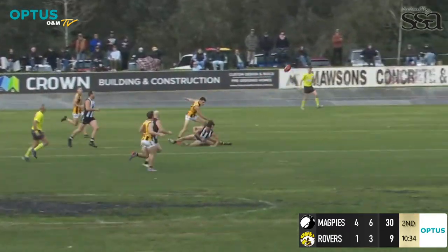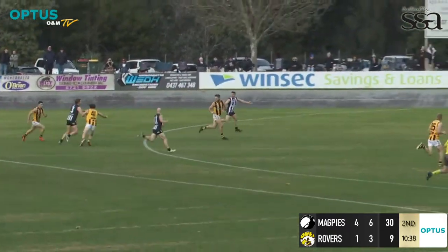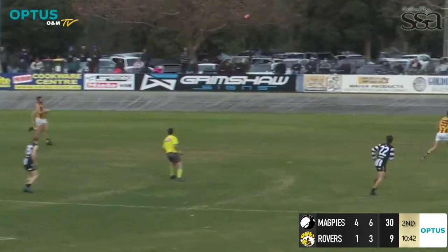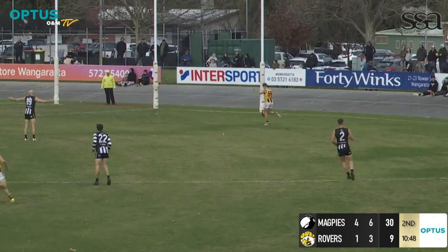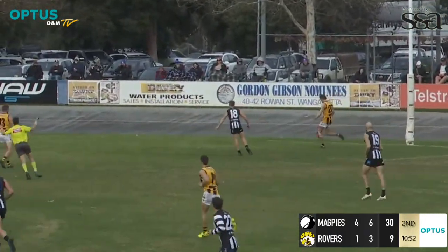Absolutely. They've got the overlap here, the Pies. It was a good tackle there from the Rovers on Melville, but it spills out here to Newton at half forward. Able to get around a Rover. His kick inside 50 wasn't great. Murray intercepts, goes to his brother. Across goals. Hung a long time in the air there. This is Paddy. They want to switch it back out to the Ovens River side of the Norm Inns.